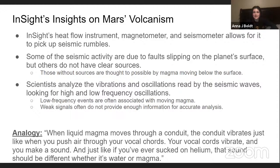And scientists are analyzing these vibrations and oscillations read by the seismometer to look for high and low frequency oscillations. And so they're searching for low frequency events that are associated with moving magma, but the weak signals that they find more often than not aren't providing them enough information to definitively say whether or not it's magma moving below the surface.